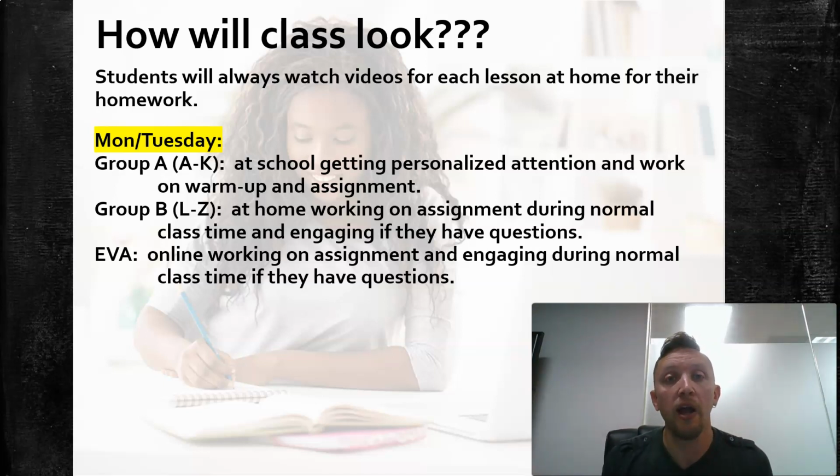I'll show you in a picture how my room will look so you can feel safe about sending your child to school. But those students will be getting the personalized attention of me being present face-to-face and being able to answer questions. So what we'll probably do is I'll start out the class with a warm-up activity just to review that previous night's video that they should have watched and taken notes on. So we're going to do a warm-up activity just to practice the main skill from that lesson. And then the rest of class time will be for students to work on the homework assignment.